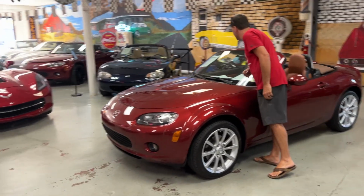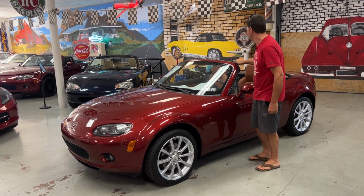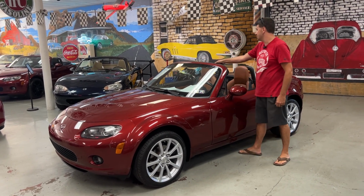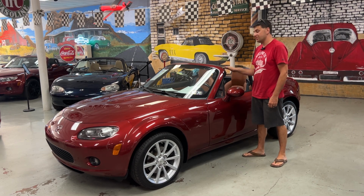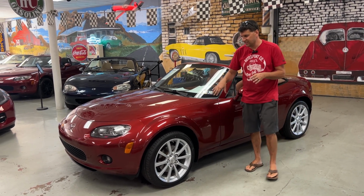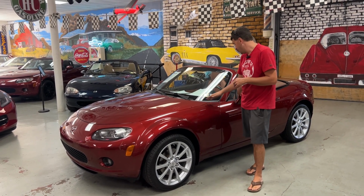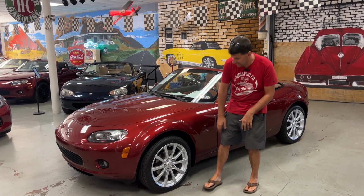Windshield just as nice, there's no cracks. I don't see any big chips or anything. Seal that goes around here is nice. It is original, but you can tell this car was garage kept. The underside of it's in excellent condition. The seats, the paint, all this plastic here, just really, really nice.